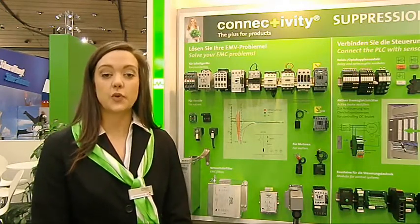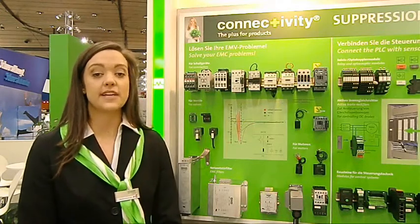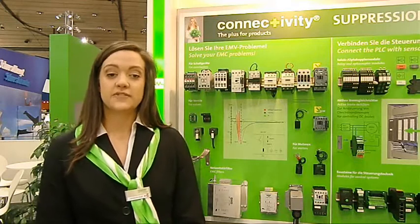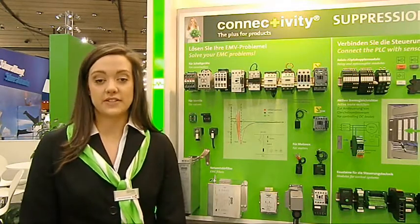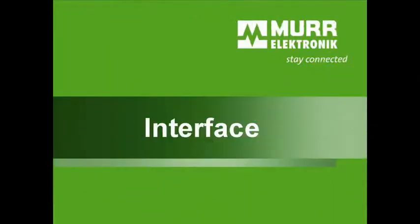To protect the control panel from external interference and avoid outside interference at the same time, use our filters, which feature both terminals and DIN rail mounting. Murrelektronik is your partner for all kinds of interface solutions.